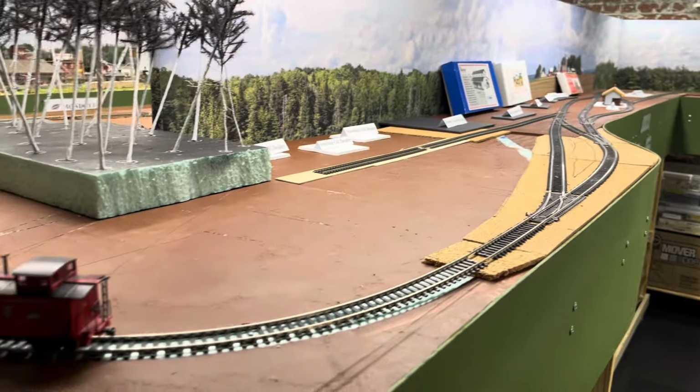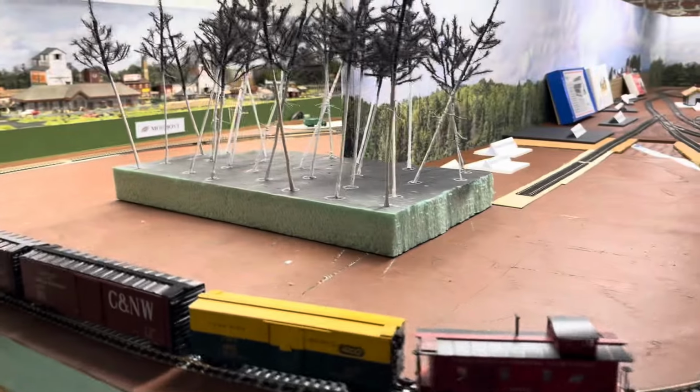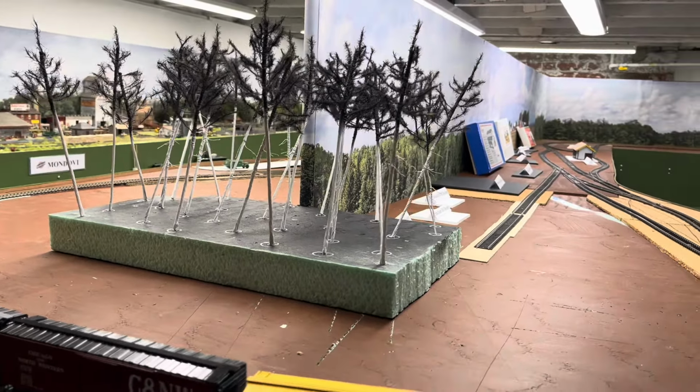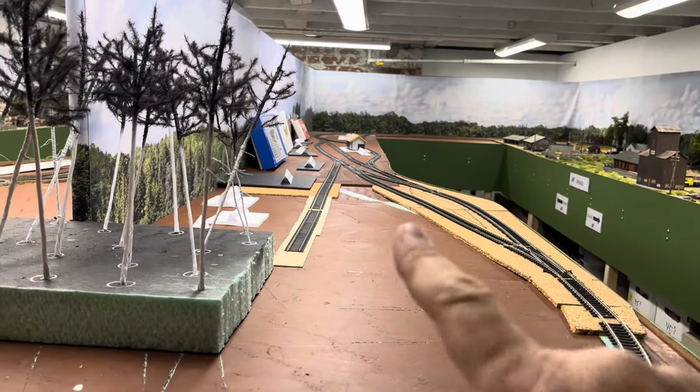When I come out of Strum, there's a 180-degree curve here. It's going to be all hills and trees, so you cannot look down the train. It'll be a view blocked at the end, semi.